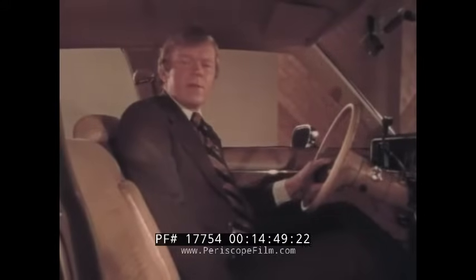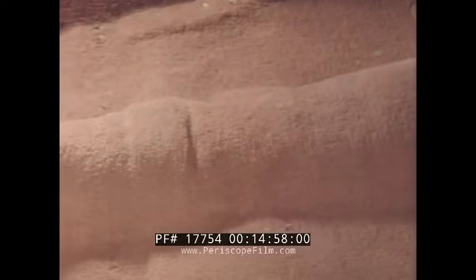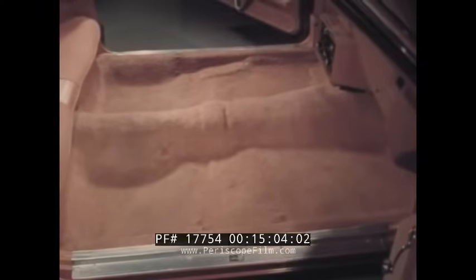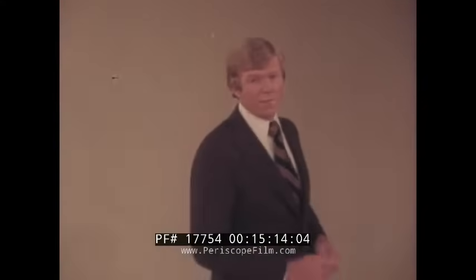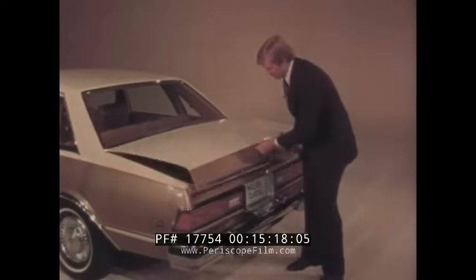So far, we've seen the facts on interior room and some of the comfort features and their benefits. But what about quiet? The People package includes a durable one-piece molded carpet that has an integral sound deadener built in to help keep out road noise. The molded headlining, in addition to being attractive, was selected because of its fine sound absorption characteristics. Now let's move on to another very important area, the trunk.